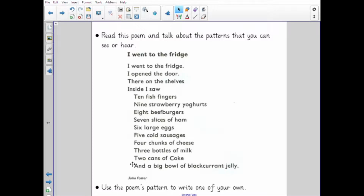So what patterns have we got in there? Well, we've got some rhyme again. We've got door and saw. And then this time we also have the numbers going from 10 down to 2. And then we've got "and" instead of the number 1. So we had 2 cans of Coke and a big bowl of blackcurrant jelly. So he hasn't just put the names of the foods, he's put a little bit more detail in. We've got large eggs, chunks of cheese, not just cheese.